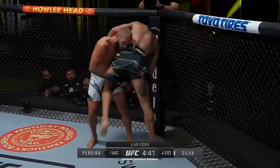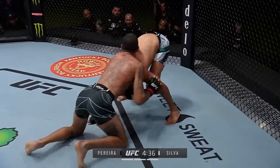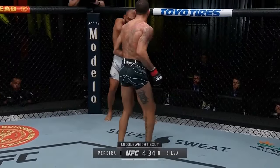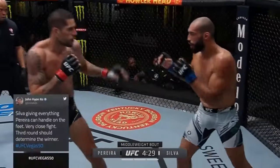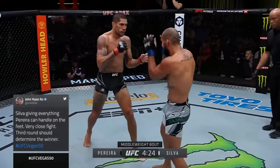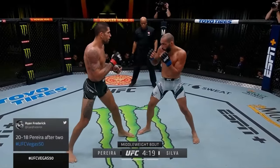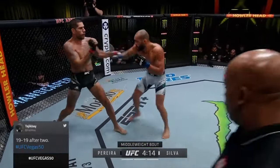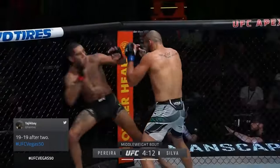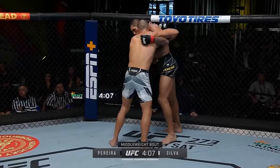Silva's corner saying you gotta box him, but instead he goes in for a takedown after a combination. How about that? Best defense of the fight so far for Pereira. Yeah, that was a good sprawl, and now he's got Bruno Silva up against the fence. This is where he's done some of his best work with his boxing combinations, and always dangerous with the knees. I'll tell you, Bruno Silva has landed some solid leg kicks when he's let them go against Pereira. And being as long and as tall as he is, that's a good target to go after.